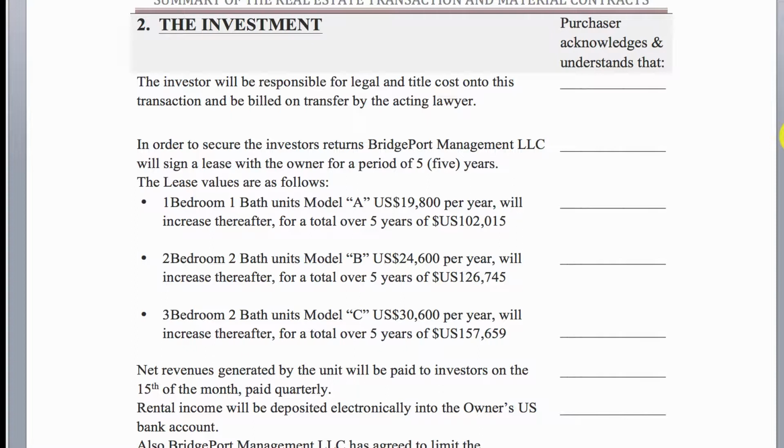Now, as with anything in life, there's some risk. And what Bridgeport has decided to do is limit your risk. We've decided to sign a lease with the investor on a 1-bedroom, 2-bedroom, and 3-bedroom, and pay you, as you see here, $19,008 per year, and it will increase over a period of 5 years to a total of $102,015. As an owner of a 1-bedroom, this is what you could expect in rent.